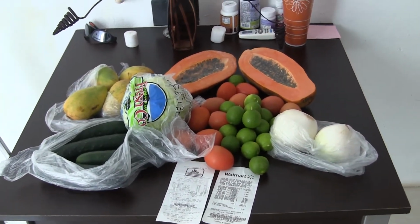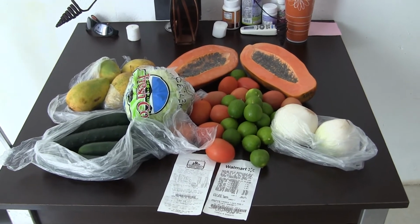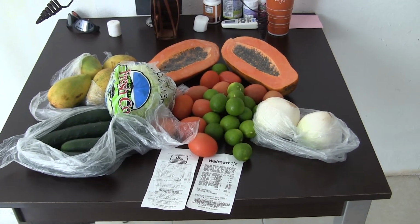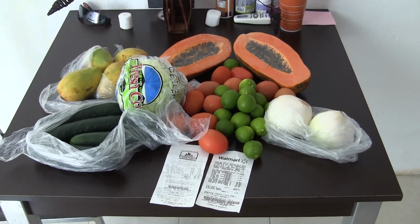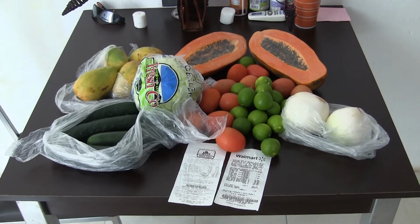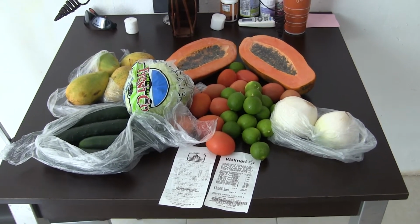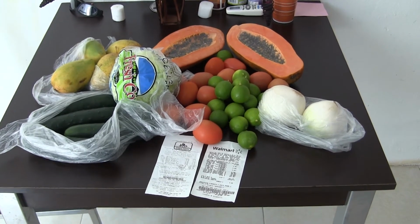But the other thing I'd like to talk about is, for example, I didn't buy any broccoli today because broccoli currently is not on sale. Broccoli right now is running around 16 to 19 pesos per kilo, which is around $1.50 per kilo, so $1.50 for 2 pounds. If you wait for market days, you can get broccoli as cheap as 6 pesos per kilo. It's pretty cheap.